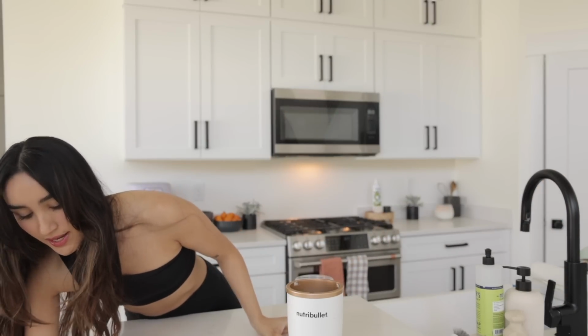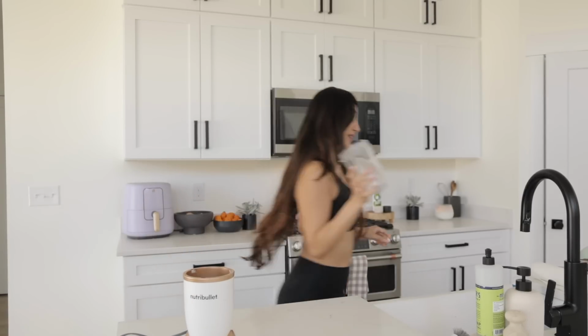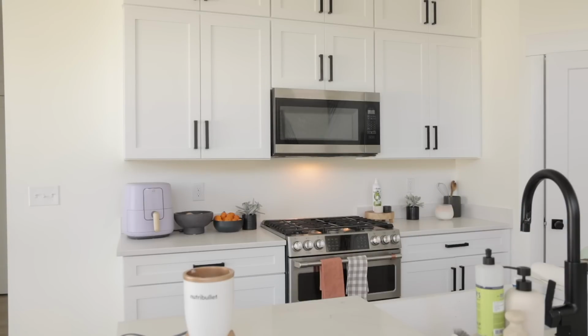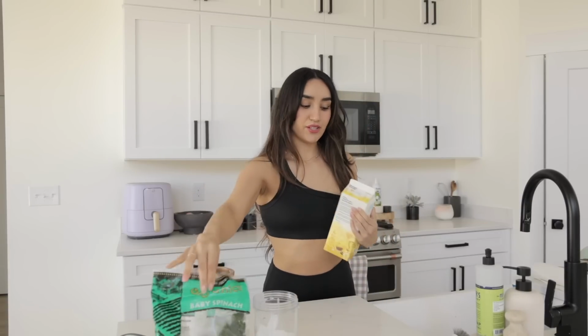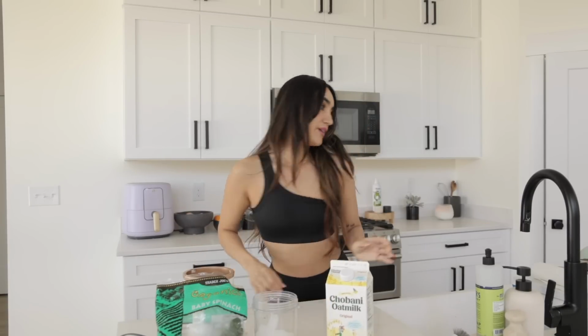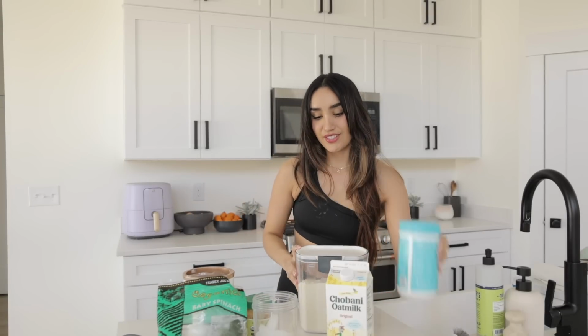Okay, so it is smoothie making time. I'm gonna make my favorite green smoothie that's high in protein and it tastes good and it's just the go-to. So first gotta get the ice. Got some ice, spinach, oat milk, peanut butter, protein, and collagen. All of the goods. Oh, and then the most important thing. Banana.